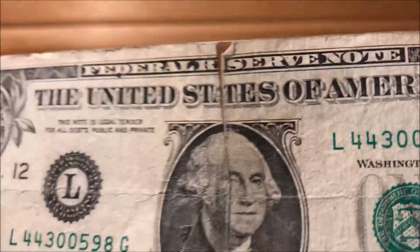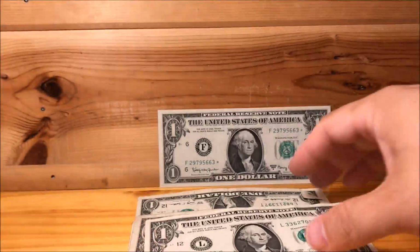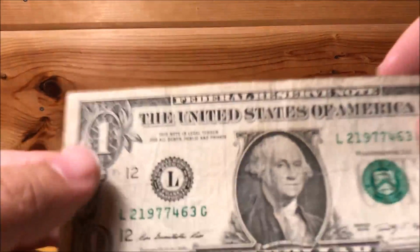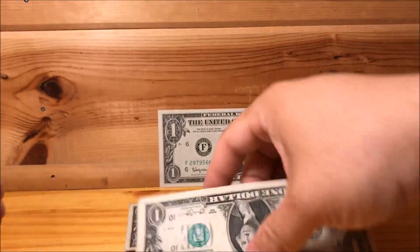1999 with a big old gruesome tear and a tape job that nobody cared about, obviously, because it's horrible. Okay, nothing there. It's a beater of a note. So someone wiped their ass with it. There we go.